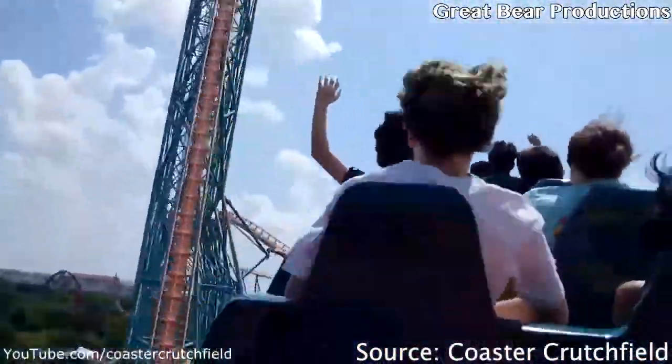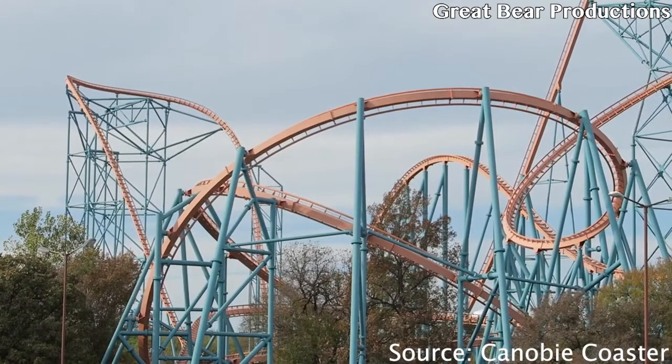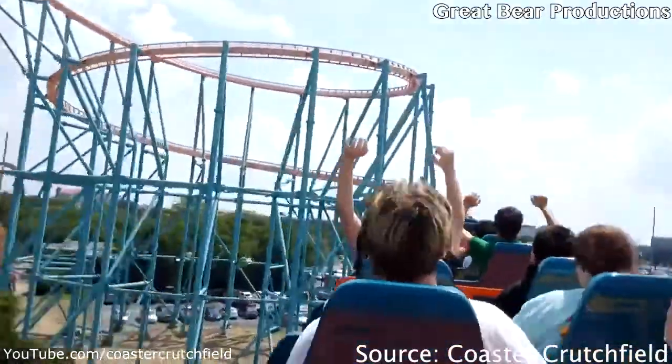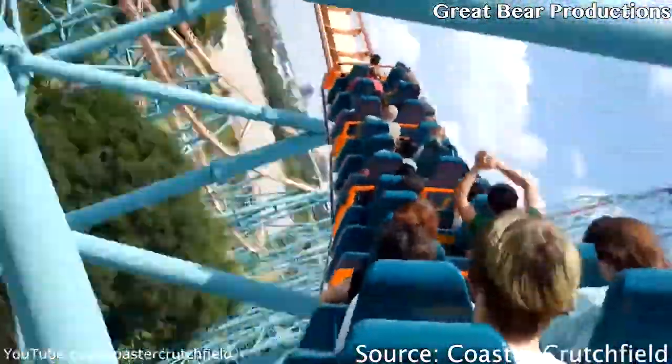And no matter what people say, I don't care. This actually gives really good floater. And when I mean floater, I mean very good floater. Remember when I said the lap bar was like 2 inches off my lap? Yeah, imagine that airtime.